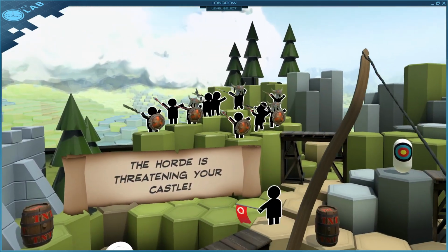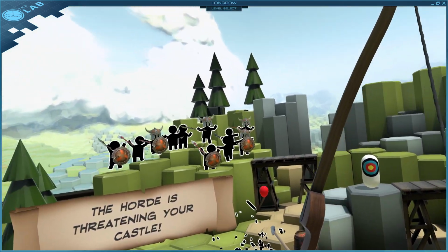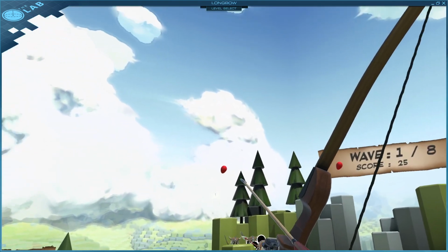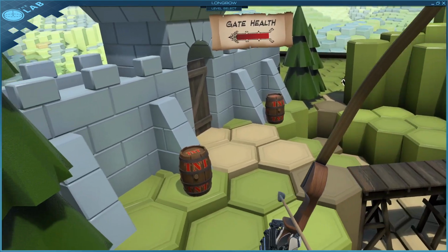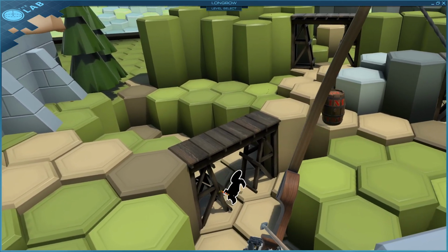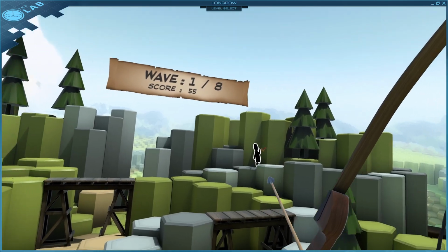The horde is threatening the castle. All right, go away. And what you discover pretty quickly is that you can aim quite well. You get points for these balloons as well. And you have to go and stop this horde from attacking.